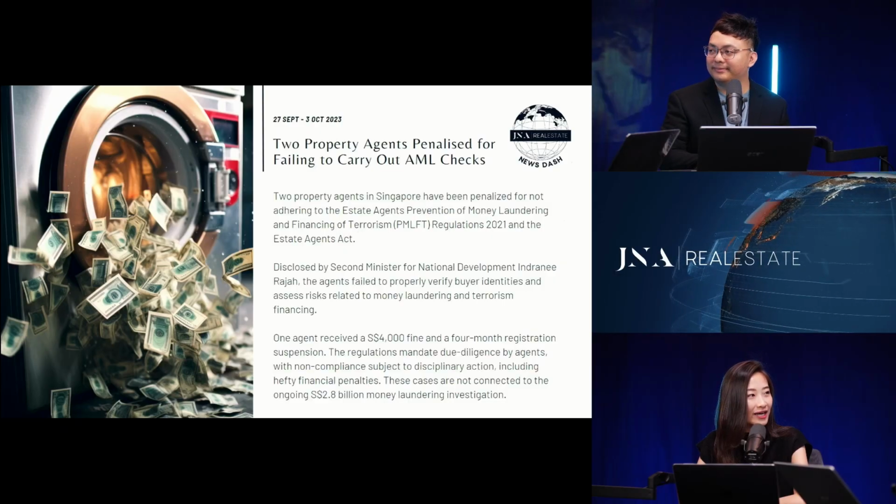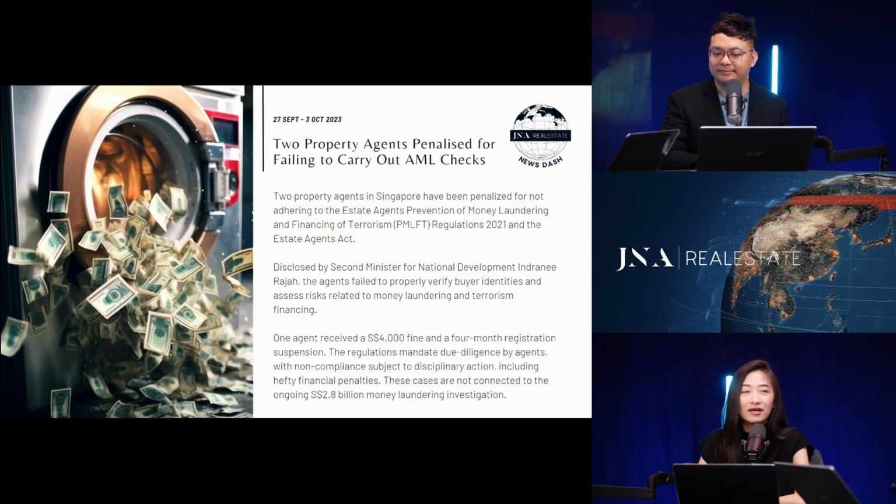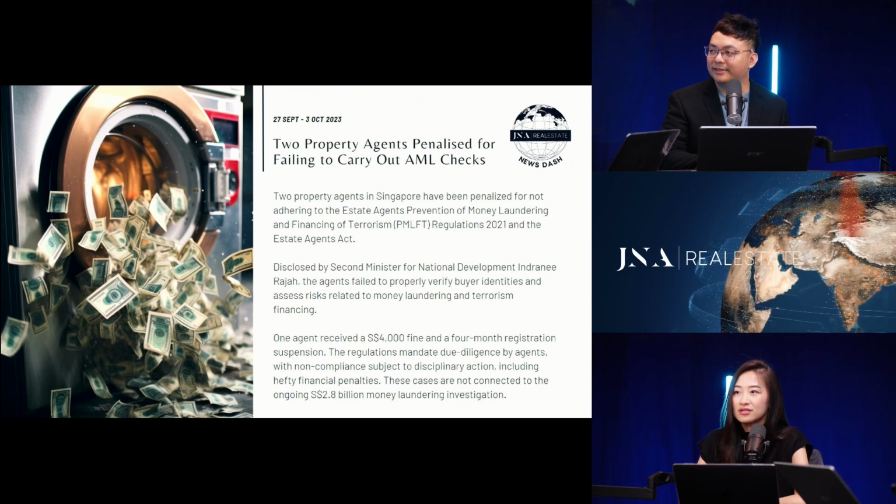So what happened to this agent was that they received a $4,000 fine. And their license was also suspended for about 4 months. Yeah. $4,000 is actually a pretty light slap on the wrist because they could have been fined up to $100,000 and their estate agency could have been fined up to $200,000. For those of you who are going to engage a property agent, do ensure you provide them your physical copy of your IC so that they can do their own due diligence checks for you.